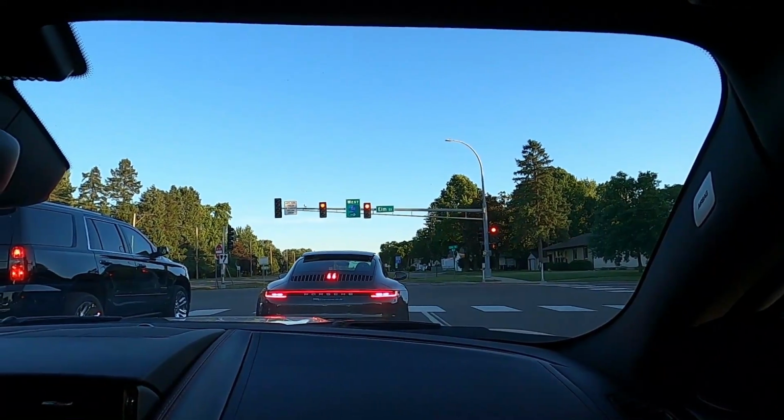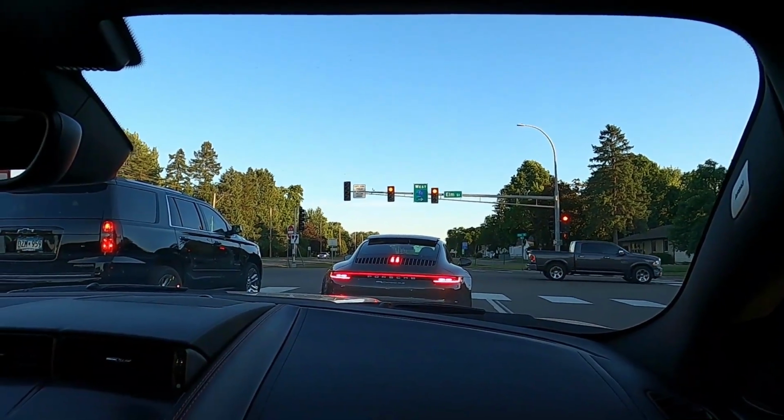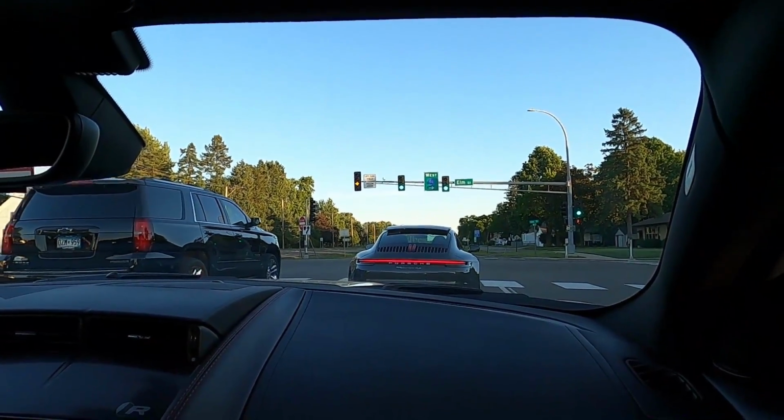Check out what I mean right now. Dead stop, 2020 911. Let's see if this thing. Brake lights. Those brake lights are so cool. It's a really cool looking car. It is. I have rear wheel drive. He has all wheel drive.